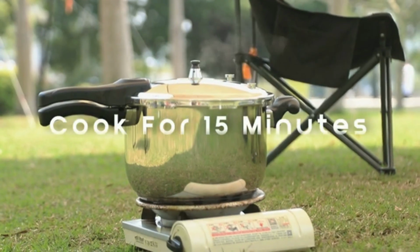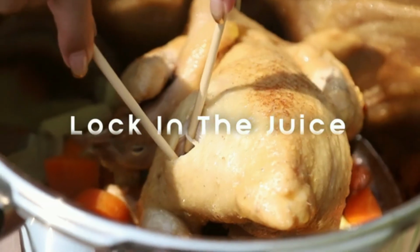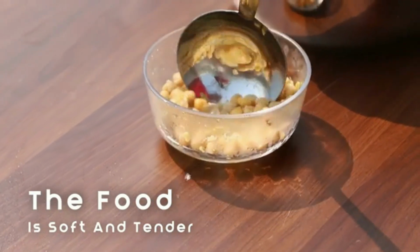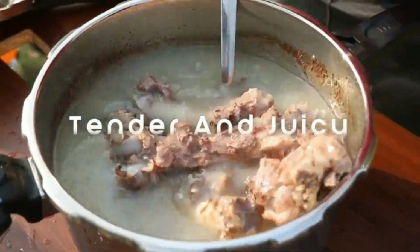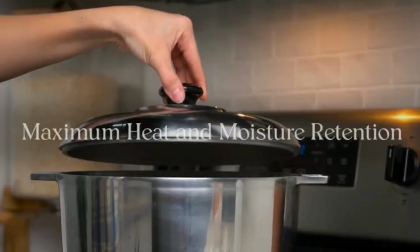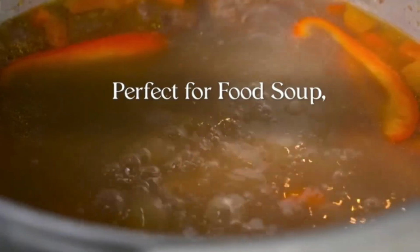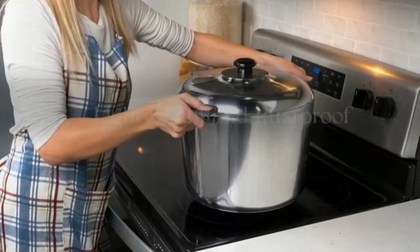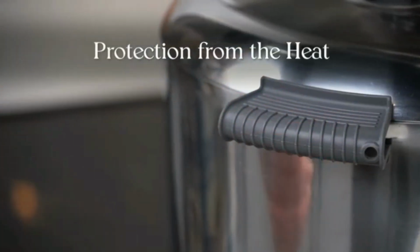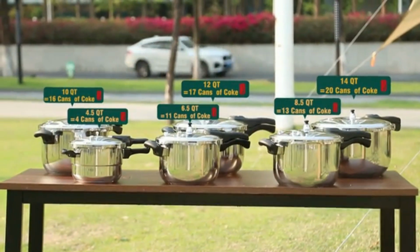Advanced safety design. Delubin induction pressure cookers feature innovative automatic pressure-limiting valves, self-locking valves, safety valves, and safety windows. The automatic pressure-limiting valve keeps the pressure at optimal levels during cooking. When sufficient pressure builds inside the cooker, the central rod of the self-locking valve rises, and once the pressure is released, the rod lowers, allowing the lid to be opened. If the internal pressure exceeds the safety limit, the safety window automatically releases the pressure.